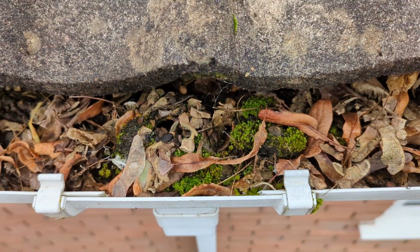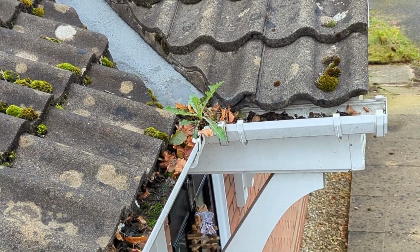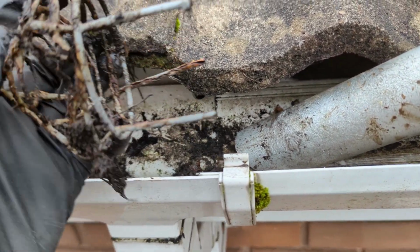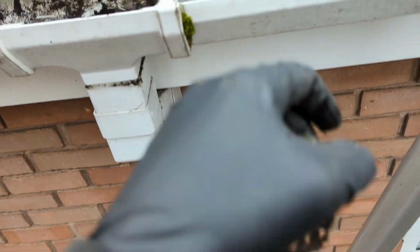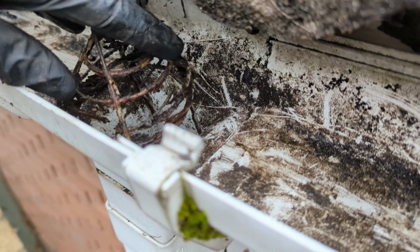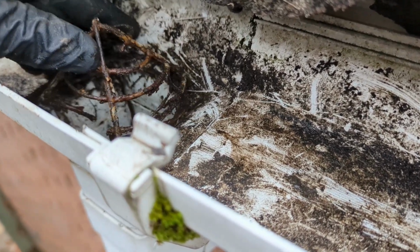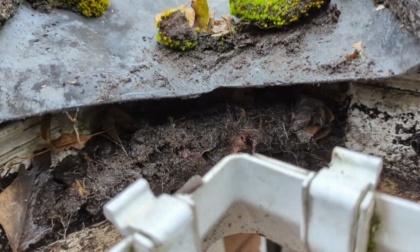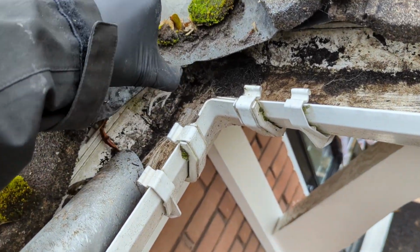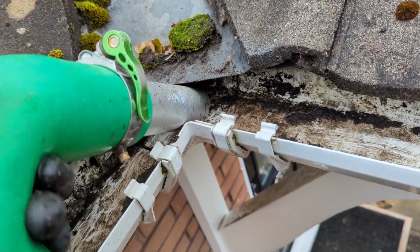Wow, this one is very full. Quite common in these corners that you get a load of stuff trapped under that flashing, but it's quite flexible, so you can just sort of pull this up and move it around, so it's worth getting up there with a ladder in these corners, I reckon.